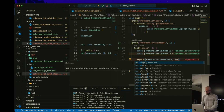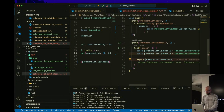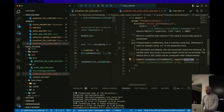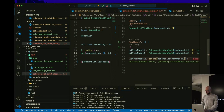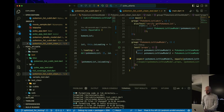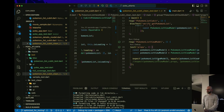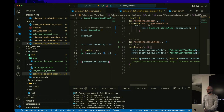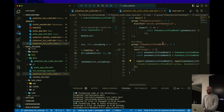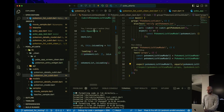All right, now I'm really testing my testing chops. I thought there was an equal, there it is, equals matcher. I kept wanting to say is equals. So verifying equality, good. Even though these are two different instances of the same class, they're still equal because our lovely equatable package is doing all the heavy lifting for our equality here.